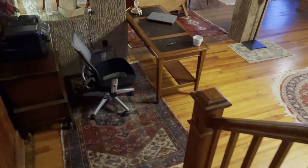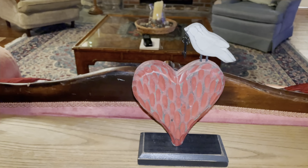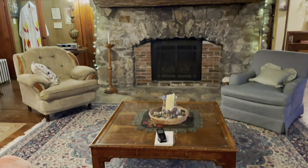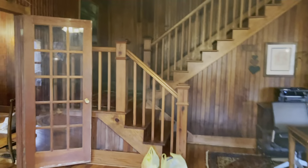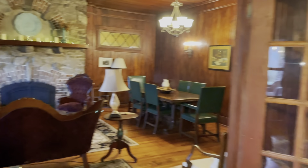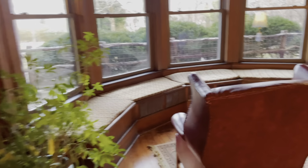So we're all gonna come down here. We got some takeout in town, and we're gonna come down here and eat together in the dining room. We're staying upstairs in the lodge, but we're gonna check out some of the other rooms downstairs. There's so many cute sitting areas here.